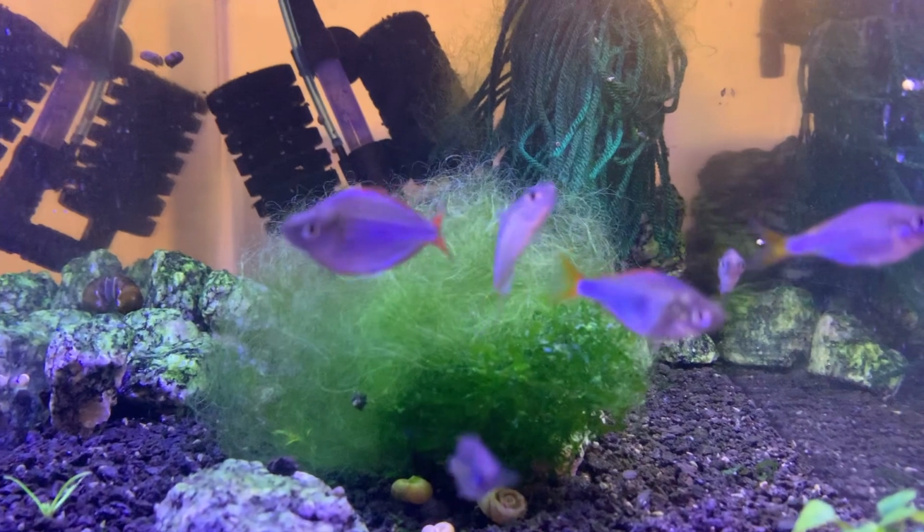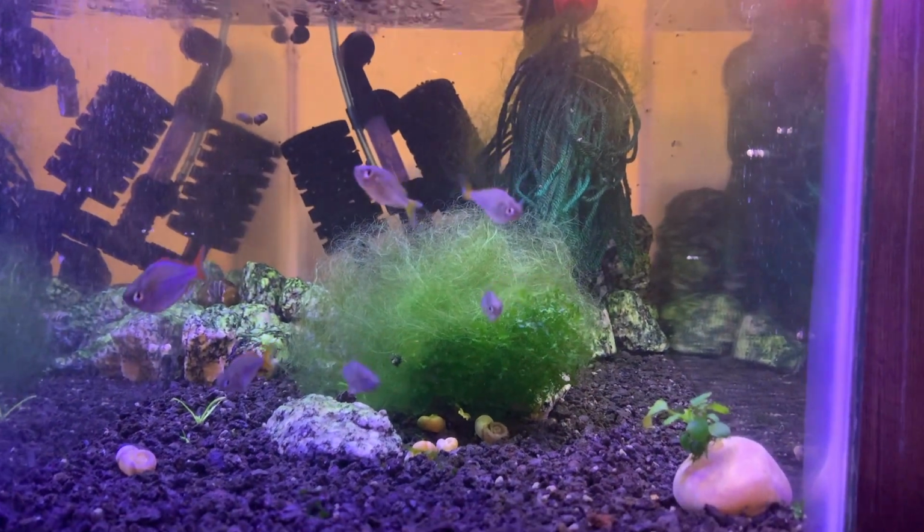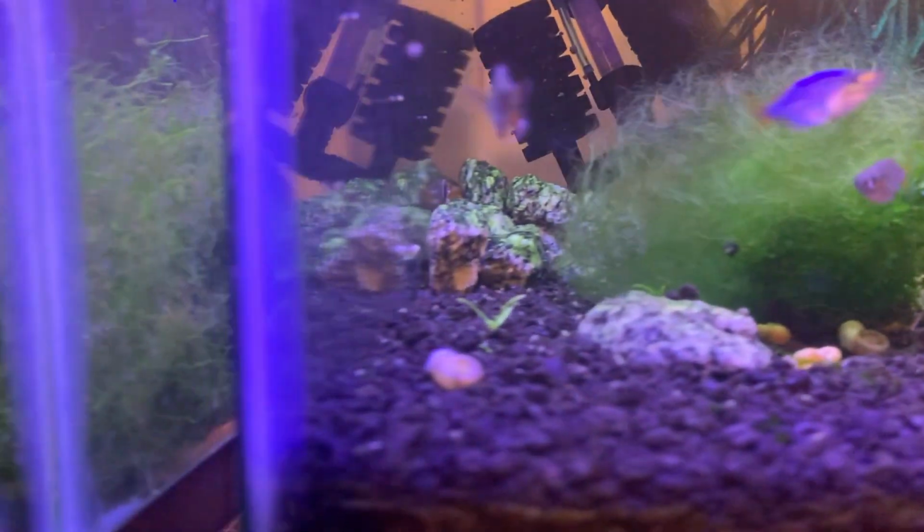As you can see, the red ones there, the male. We got actually a nice ratio. I think there's only 2 males and maybe 6 females in there. But really cool fish. Next tank over, we got some calico plecos in here, kind of like culls.